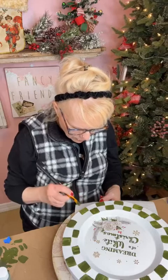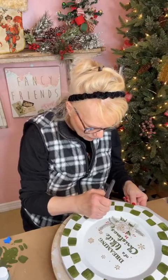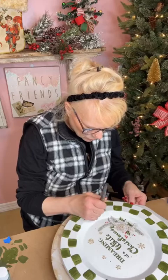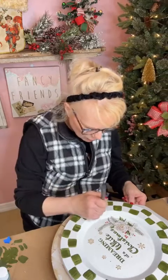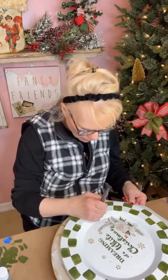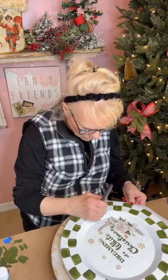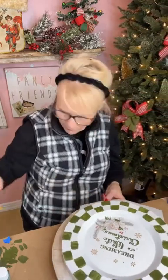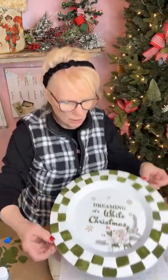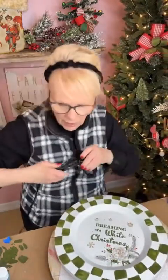There we go. Look at that, guys. We're almost done. So they have the clear plates at the Dollar Tree. When I'm going to use this for the holidays, even though I'm putting that Extreme Guard top coat on it, I will put a clear plate on top when I'm serving. This way you don't have to worry. Let me show you. Look, guys, look how pretty that looks. Okay, let me just dry this a little bit, and then we're going to add some of our gold on it.